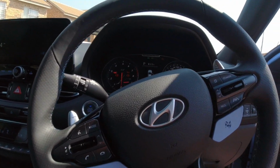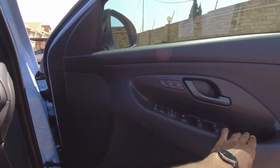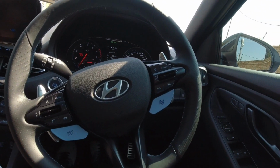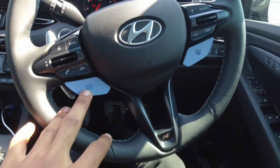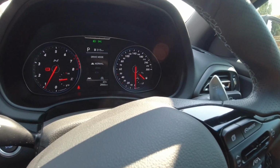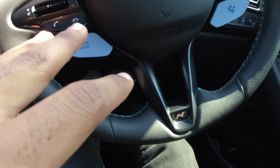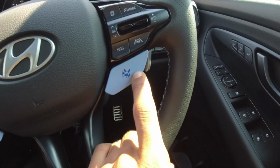So I'm just gonna start it up right now just to show you a few of the cool features inside. I'll close the door for now. So I think let's start with the steering wheel. You have a couple of buttons, as you can see on the steering wheel, but I'll focus primarily on three main buttons. So you have your drive mode select right there, which scrolls you through. If you push it, it starts off from normal up there. You go into sport and then eco. So that's what the left side blue button does. And then you have the N mode. I almost said M. So you have the N mode button.